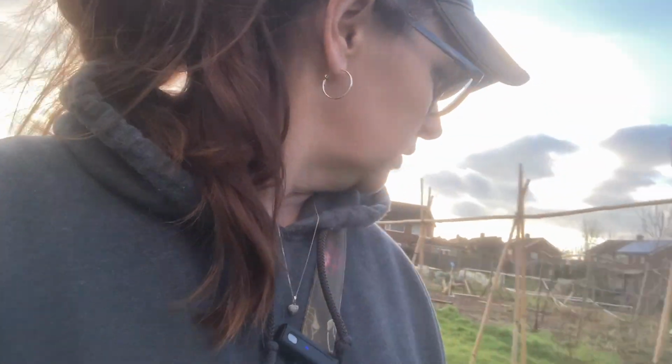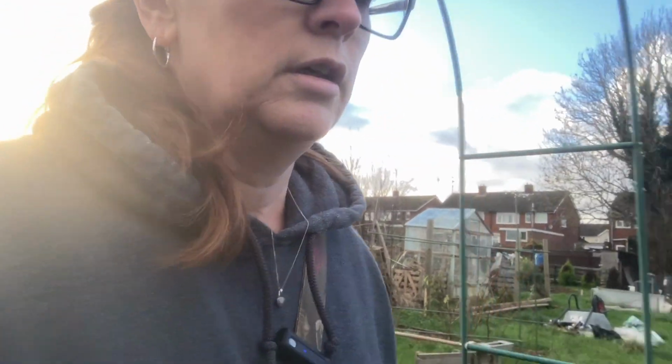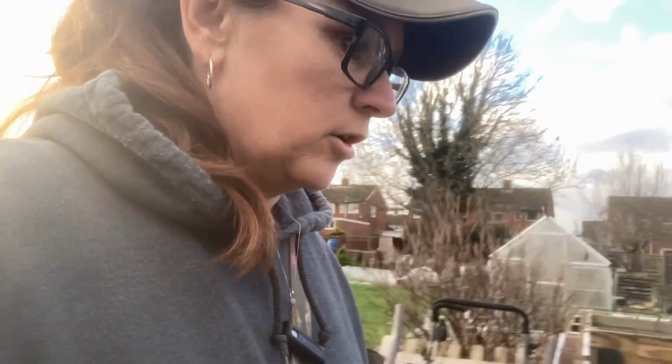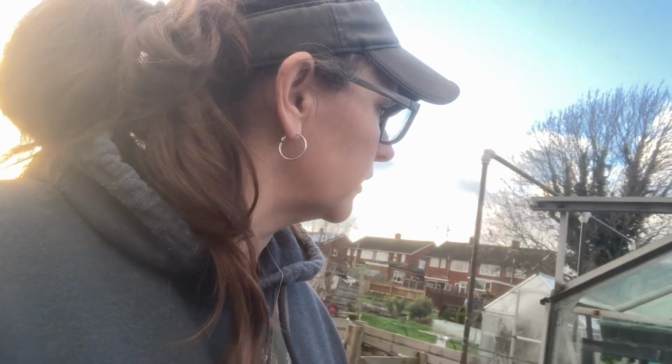Let's have a look. Everything looks pretty good, actually. I don't think anything's moved at all. No, I think we're all good. Everyone else's plot seems to have fared okay, actually. There's a few little wonky archways and things like that, but other than that, it actually seems all right. Oh, wow. I've got some more broad beans. Let's get into the greenhouse and have a look.